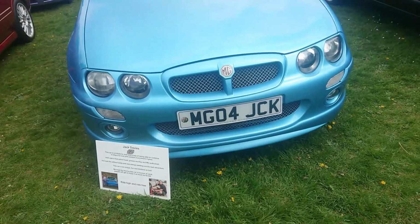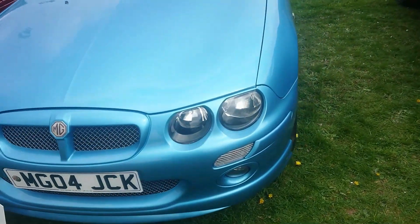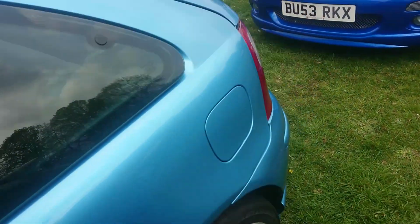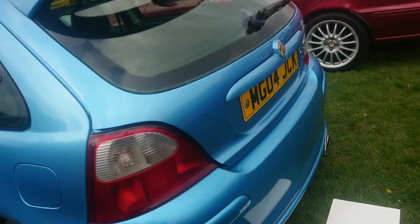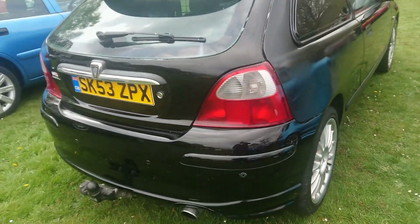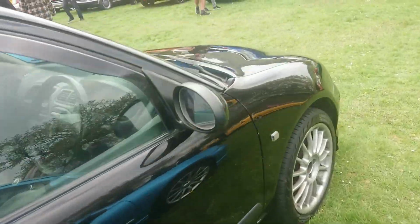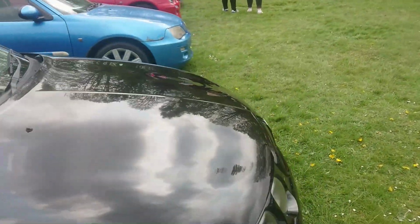2004 MG ZR. It's a lovely colour, that one. Another 2004 MG ZR with a roof rack. I haven't seen one of those before. Interesting.